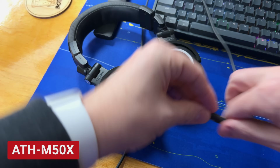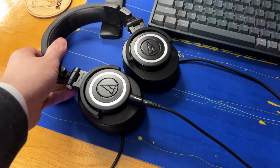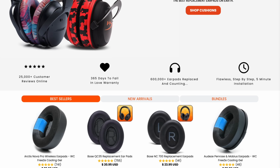These are my go-tos. I recommend wired headphones. These are the Audio-Technica ATH M50X. They are fantastic. They're starting to show their age because I've had them for a really long time. These are kind of expensive, but if you're looking for something cheaper, you can find out what headphones they actually have, and you can get them some replacement cushions from Wicked Cushions. They make them a lot more comfortable.